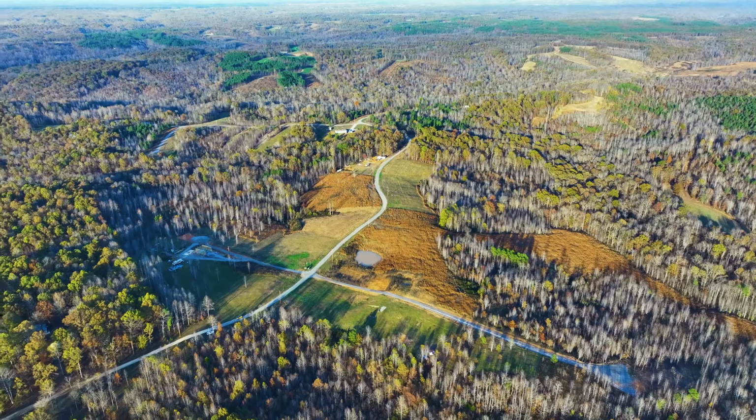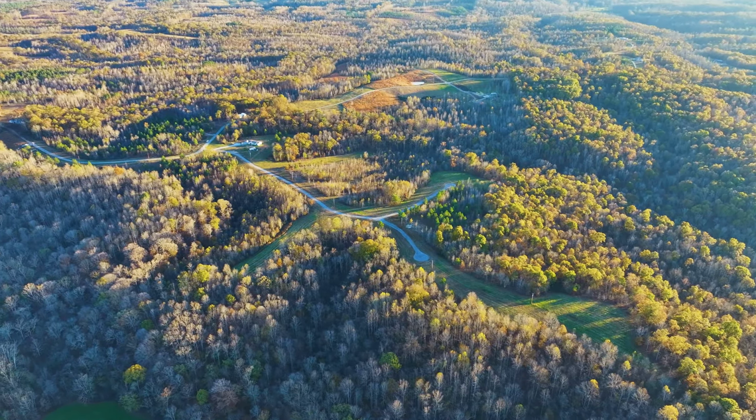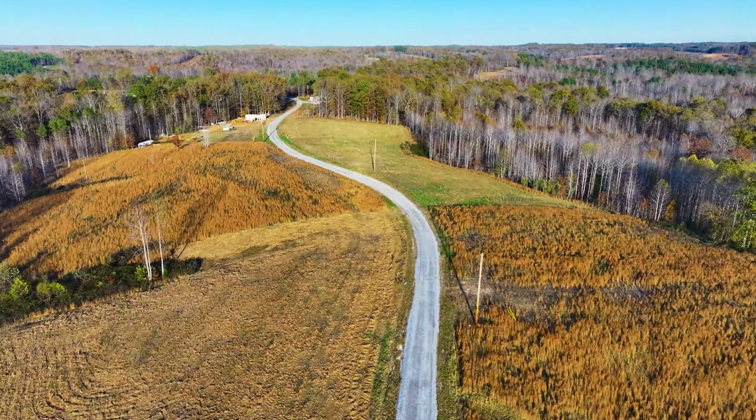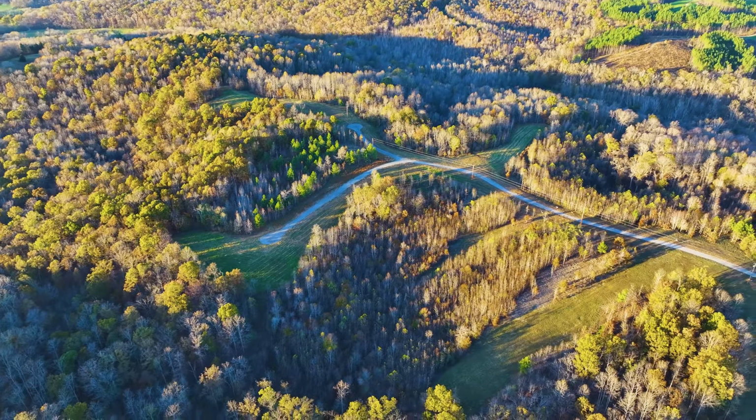Sometimes when people hear the word subdivision, they immediately envision a lot of rules, restrictions, and fees. That is not the case at Freedom Ridge. Freedom Ridge is unrestricted. There are no covenants, associations, or association fees. You can use the property recreationally, seasonally, or live there full time.